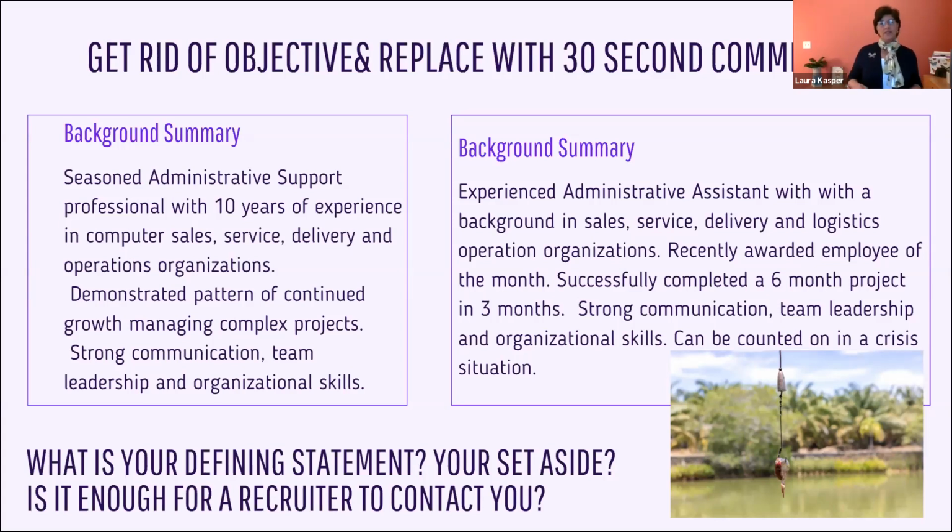So on the opposite side, you can see that we put some great things in here, that maybe somebody was awarded an Employee of the Month. Maybe they successfully completed a 6-month project in 3 months. So there's some things that you can add to give it the wow, give it the bam, kick it up a notch. Make it really be defining and make it have impact. Make the recruiter and the hiring manager want to call you. Okay.